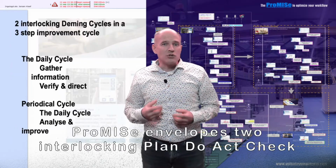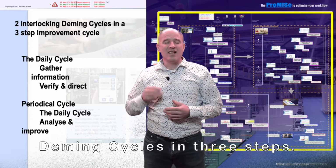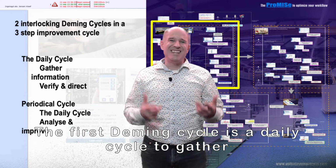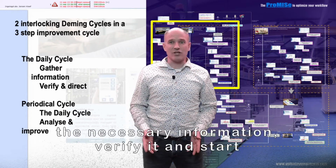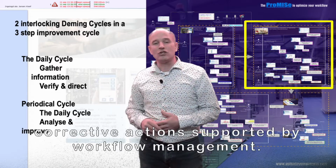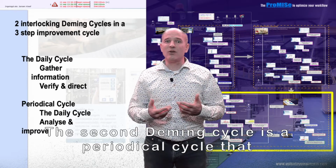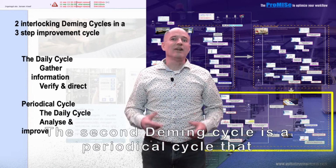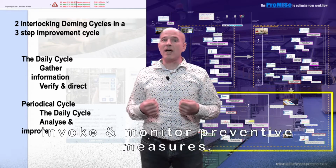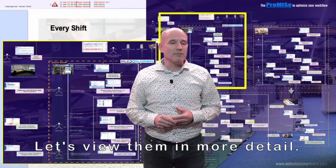ProMISe envelops 2 interlocking plan, do, check, act Deming cycles in 3 steps. The first Deming cycle is a daily cycle to gather the necessary information, verify it and start corrective actions supported by workflow management. The second Deming cycle is a periodical cycle that analyzes the results from the daily cycle to invoke and monitor preventive measures. Let's view them in more detail.